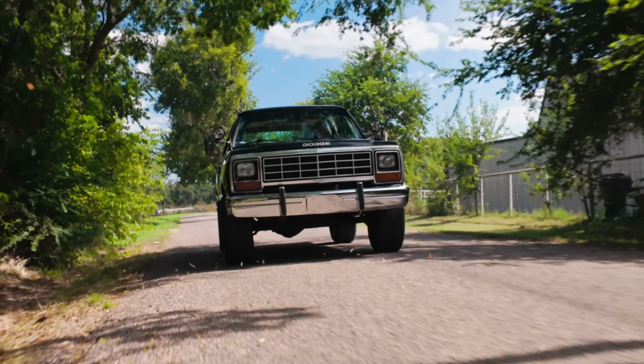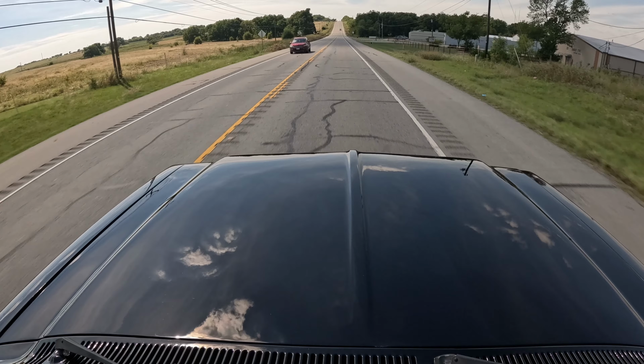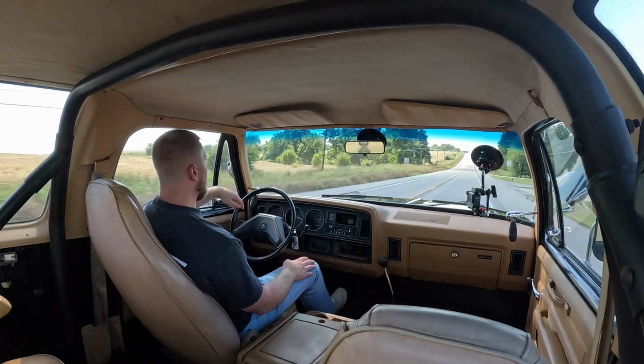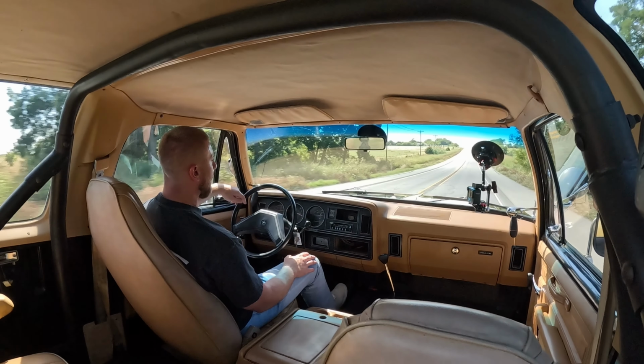It has a non-original 360, but the motor is strong, has good power, holds itself down the road well. It'll cruise at 65 miles an hour without a problem. Behind the 360, you do have a 727 three-speed automatic transmission. You have your factory, I believe it's a 9.25 rear differential, and then you got the Dana 44 up front. Factory four-wheel drive, obviously, with the manual locking hubs. Easy truck to drive, power steering, power front disc brakes.